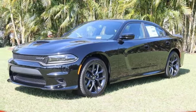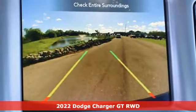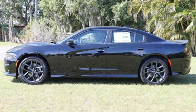It's a new 2022 Dodge Charger. Get ready to unleash raw power from a car that's always turned heads. It's well equipped with the features you need.